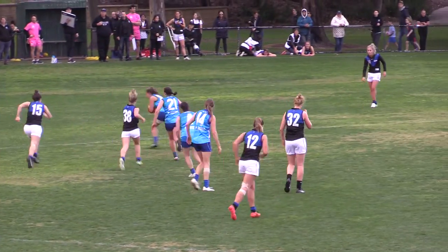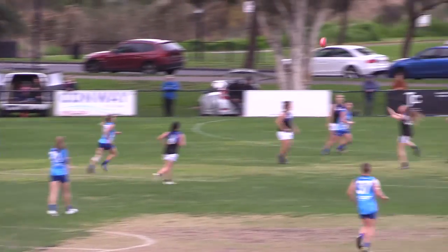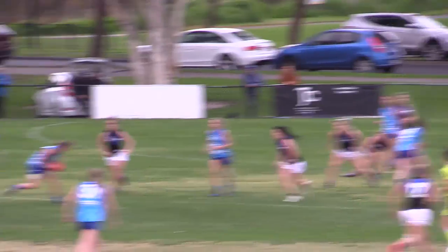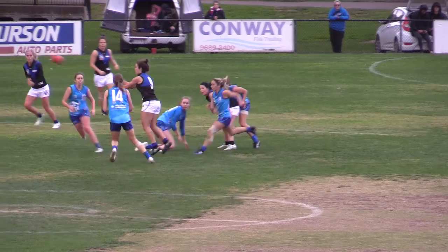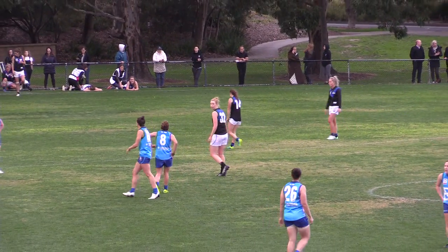How calm is she in traffic, Naomi Ferris? Got it across to Gaston. She can run through the centre of the ground. Kicks to half forward. No mark able to be taken there. There is a whistle, is there? No. Play on. Lampard left it behind. Blackburn dispossessed her. And the siren sounded for three-quarter time.